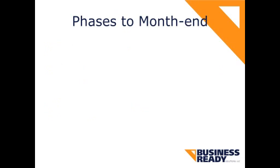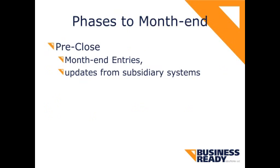When I look at month-end close, I like to break it down into phases. It helps, I think, if you can break it down this way to understand where you are in the process and what tasks need to be done next, and not try to jump ahead to the end solution before you do everything else. So the first thing I talk about is pre-close. All the activities that happen pre-close might be journal entries, getting data from subsidiary systems into your financial system if you have this data outside of your system, making sure that things are posted properly into the system. So, pre-close activities.